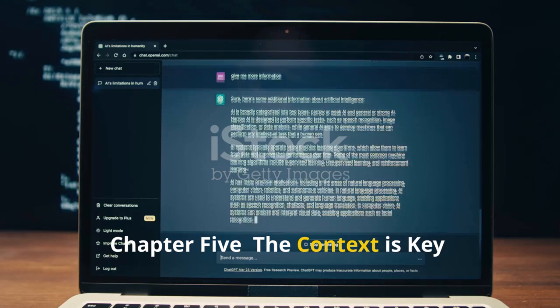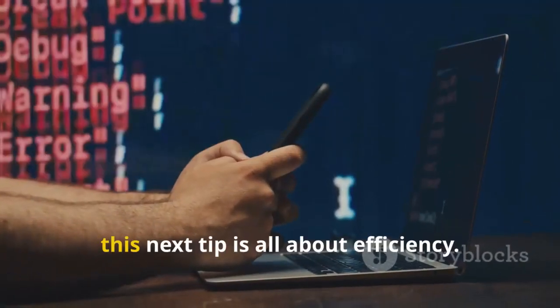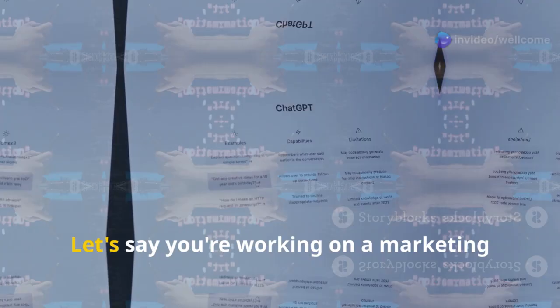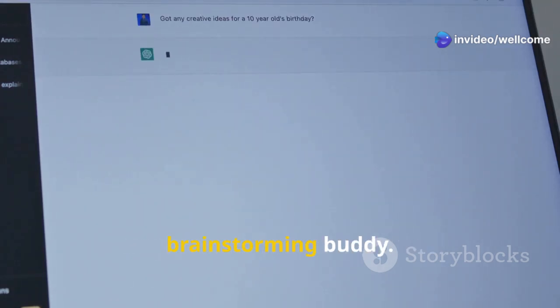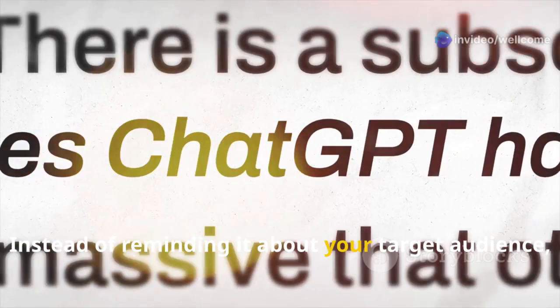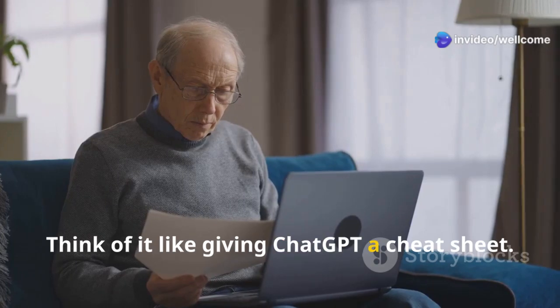Chapter 5. The context is key. Setting the stage for seamless interaction. Now, this next tip is all about efficiency. Let's say you're working on a marketing campaign with ChatGPT as your brainstorming buddy. Instead of reminding it about your target audience, brand voice, and campaign goals every single time, you can set the context up front. Think of it like giving ChatGPT a cheat sheet.